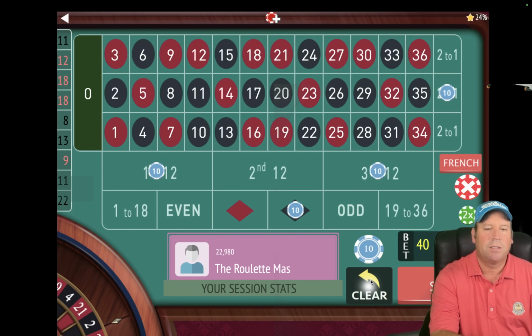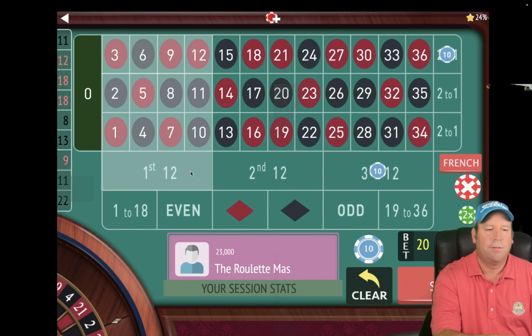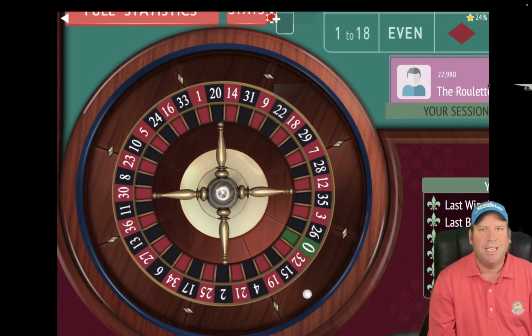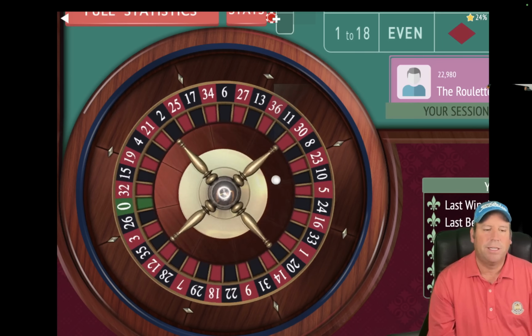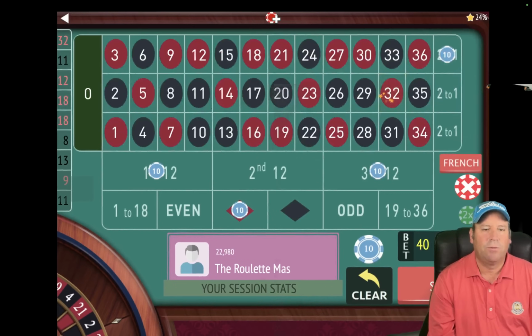That means we go back to red. So let's switch back to third column for 10, third 12, first 12, and red. And let's go ahead and spin. But the key here is that we're not increasing with partial losses, which I'm going to show you here. And that's really, really important.